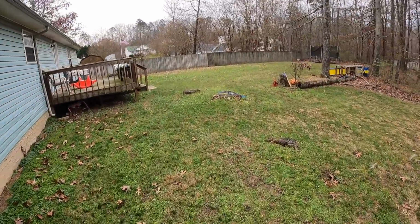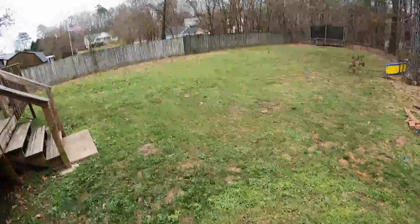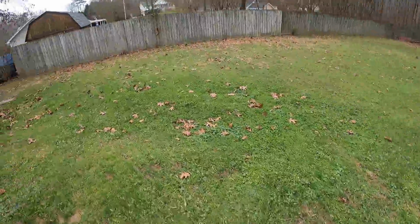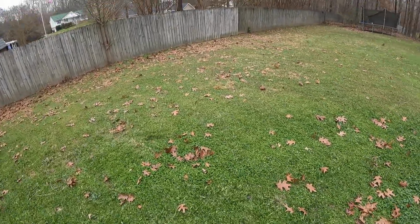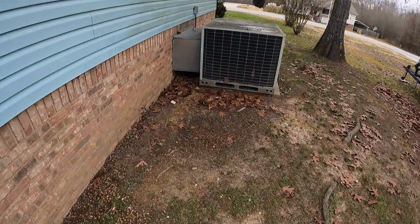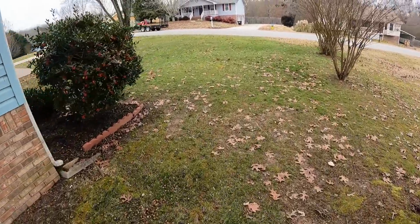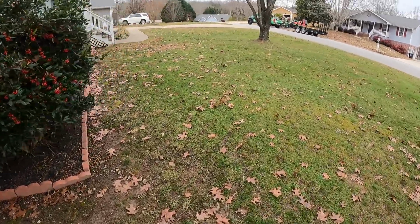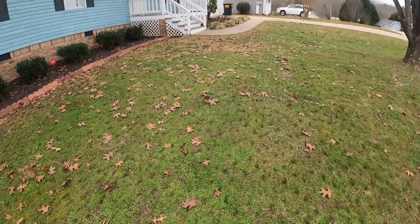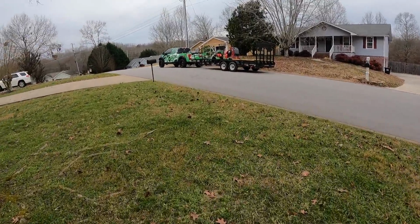We'll walk around. As you can see, that's where the pile is, over there behind the trampoline. So what we do is we take the stand-on blower. Busy Bee grabs the backpack blower, gets all these little corners and things around the AC unit, and we just push it from the front to the back, and that's it. Of course, we blow out all the leaves out of the beds and stuff. So there you go. Let's get started.